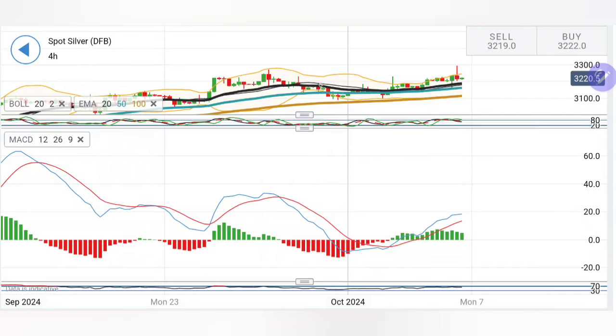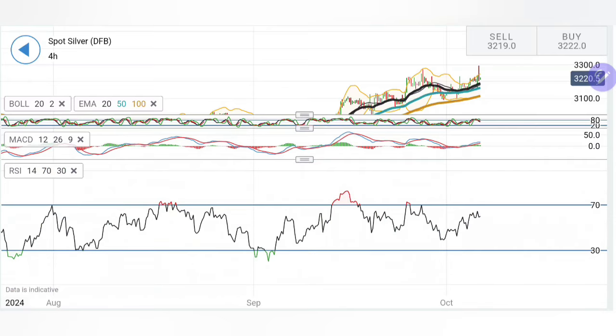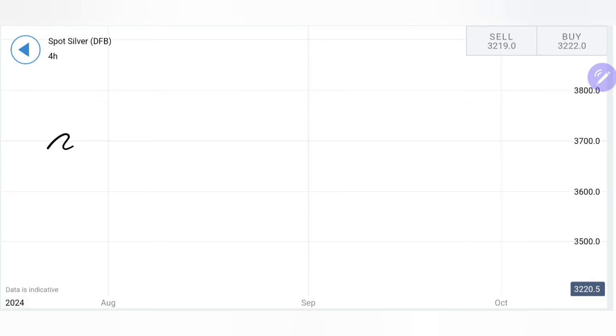Stochastic has dropped a bit. Look at MACD. MACD after the crossover, it is still having some room for a further rise. Though if you look at the drop here, the drop was sharp, the retracement is gradual. RSI comfortable. So now we have seen the charts, we have seen the indicators. Time for me to give you the trading levels and strategy.